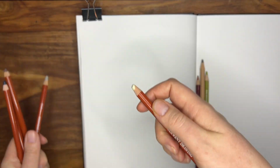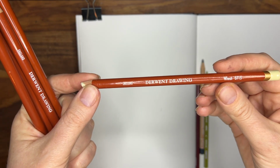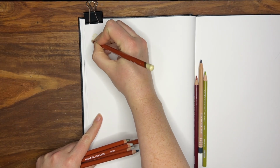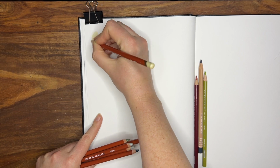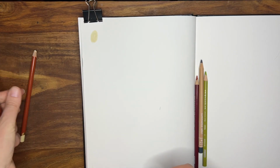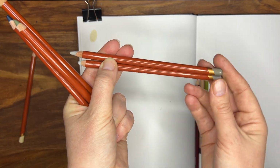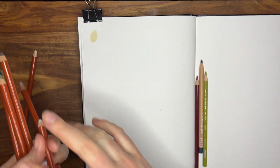But let's maybe just go lightest to darkest here. So the lightest one that I've been using a lot is Wheat, 5715 in the Derwent Drawing, and let's just make a nice swatch here. Just a nice beigey, yellowy color that is good for so many things. A staple. Then there are 2 grays, a cool gray and a warm gray. It seems that the cool gray I've been gravitating towards more, but I do use the warm gray as well.